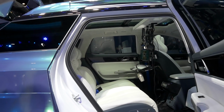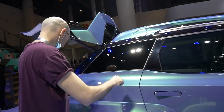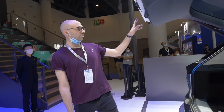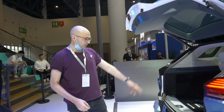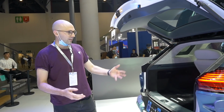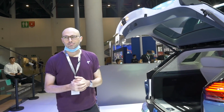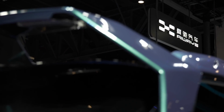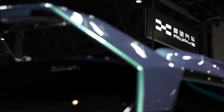And then if you come around the back, it's got these lovely LED lights. This is all automatic as well. Quite a large boot space. But overall, I don't know what I think about this car. Interesting brand, but they haven't sold anything yet. So let's see what the future is going to bring for these guys.